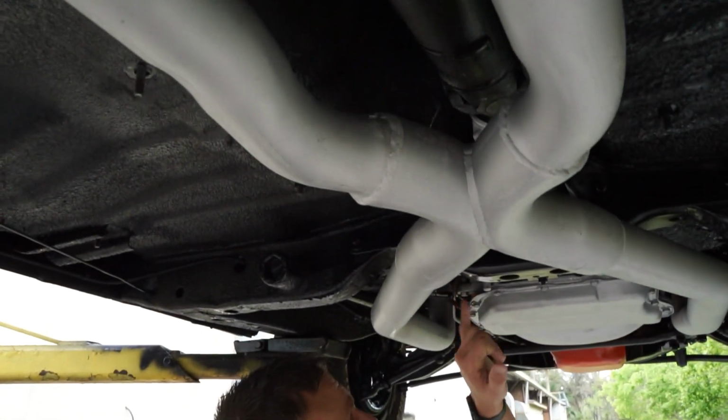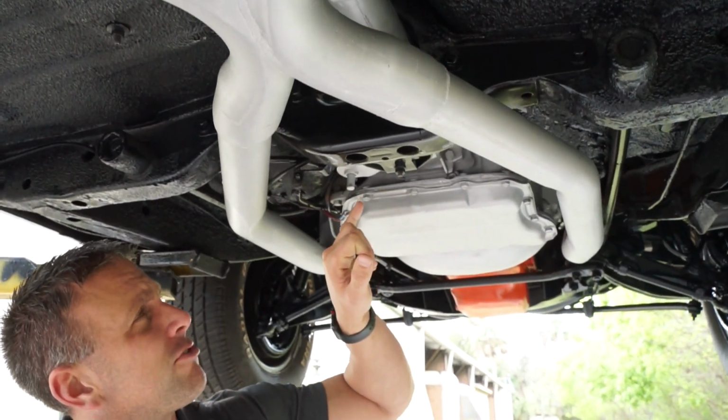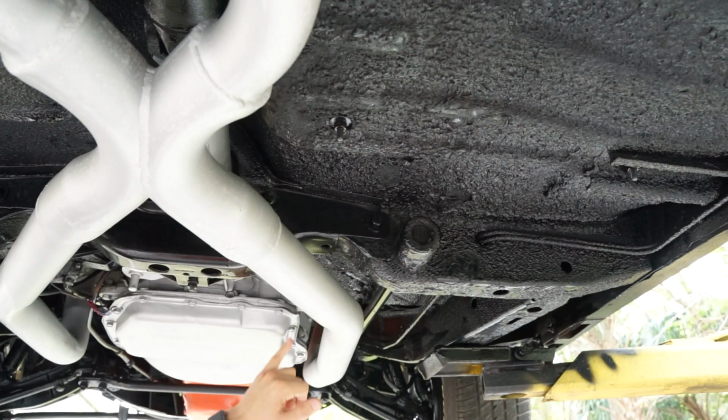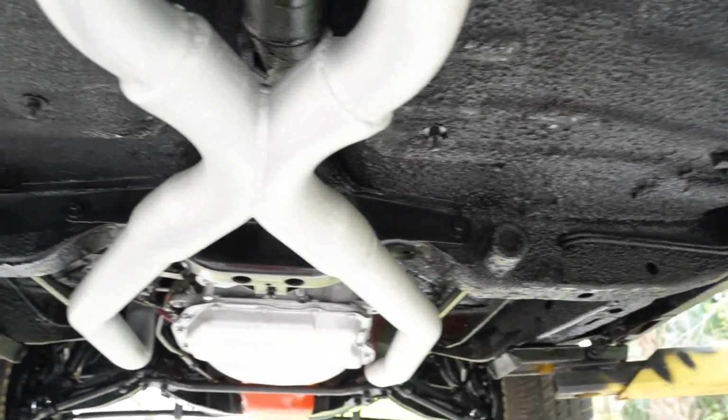So that's where they're going to leak: there's no ring in the speedo cable that usually has a tendency to dry out. Tail shaft seal, a $10 seal, and then of course your tranny pan gasket. But this one's nice and dry.